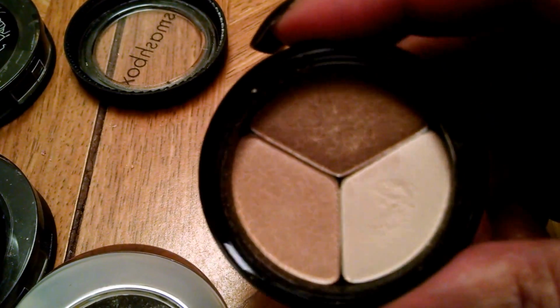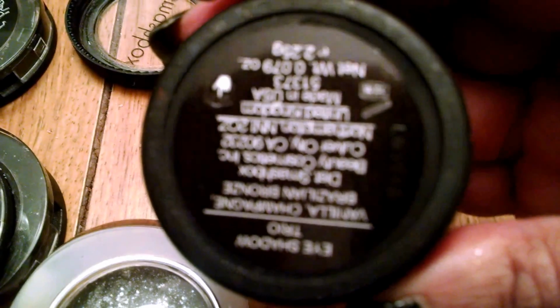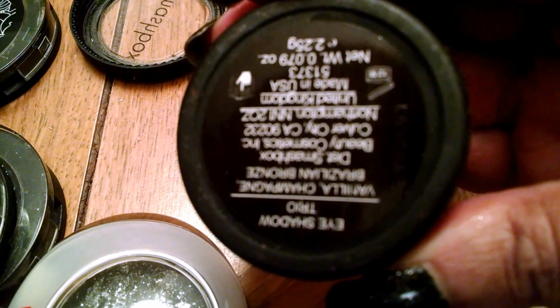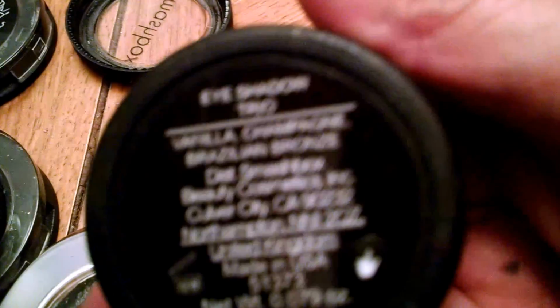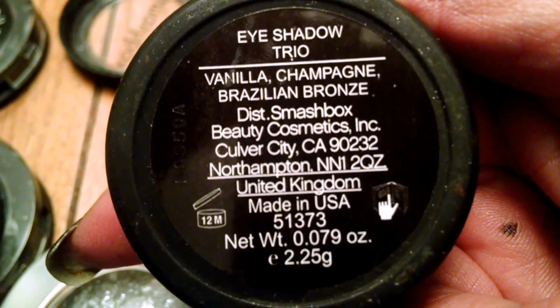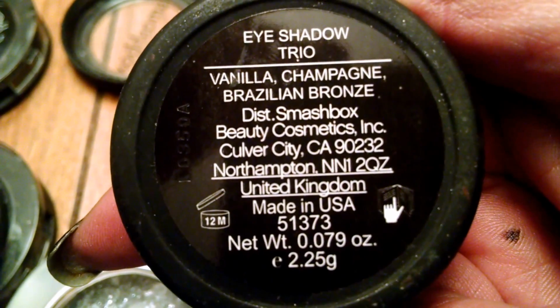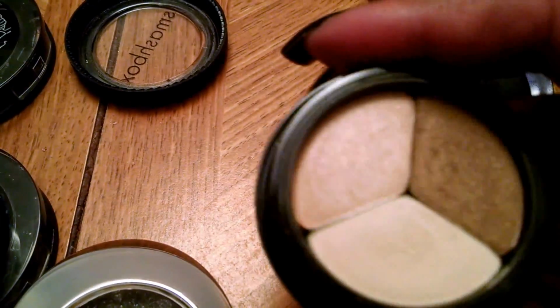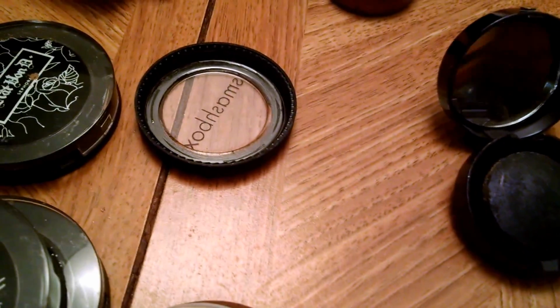This is a really pretty trio. I think this is Smashbox? I can't make it out. It's either Lorac or Smashbox. Yeah, it's Smashbox. So, yeah, I don't know about this one, guys. I'll probably keep this one. This looks like a good one.